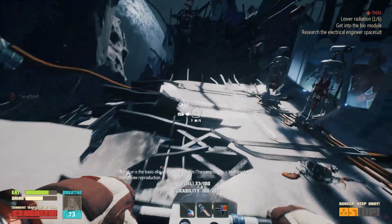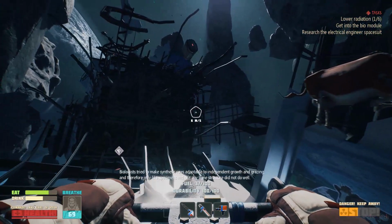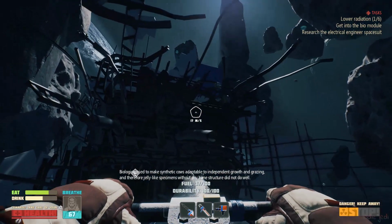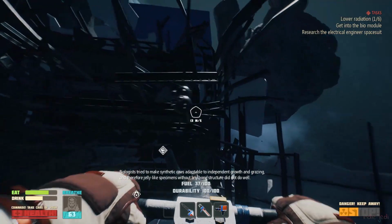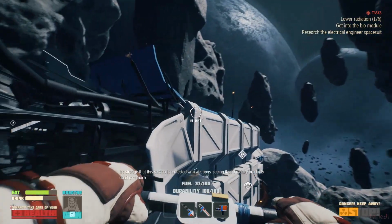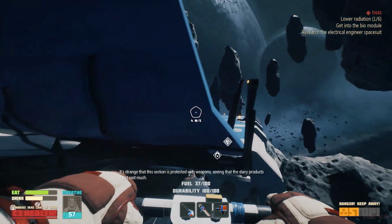Bioglue is the basis of a synthetic organism. The composition is too complex for homebrew reproduction. Biologists tried to make synthetic cows adaptable to independent growth and grazing, and therefore jelly-like specimens without any bone structure did not do well. It's strange that this section is protected with weapons, seeing that the dairy products don't cost much.